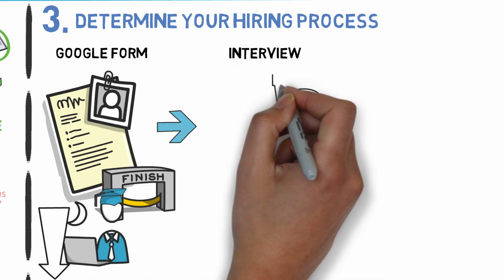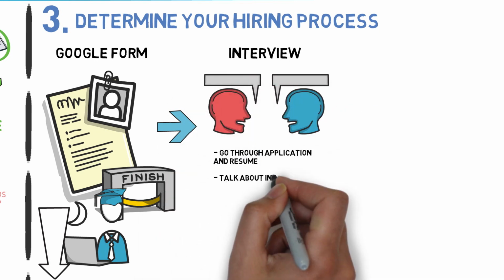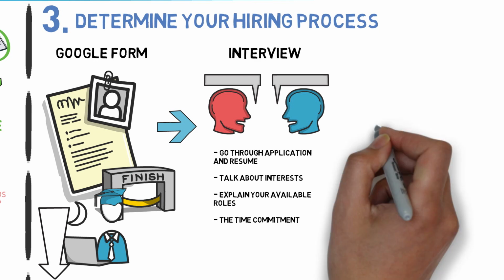Go through their resume and application. Dig deeper on their interests and explain your expectations for the job. One big thing I hit on in each of my interviews is that this role is a large time commitment. Make sure everything is out on the table so the applicant understands what they're getting into, and you understand what kind of person is interested in getting involved with your program. If you've broken down your manager crew into different departments, this is also a great time to gauge the interests of your applicants for each one.